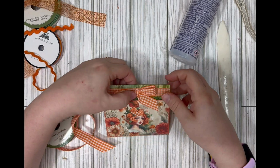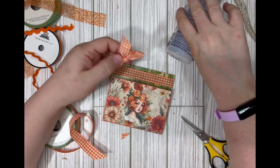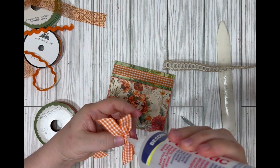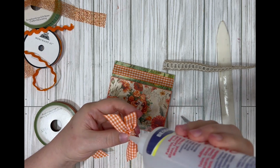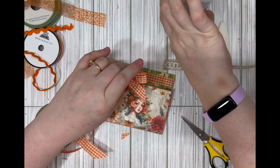Okay, let's see. Oh, I like that. Yep, we're gonna do the bow. We are going to do the bow. Oh, fabric. Okay.